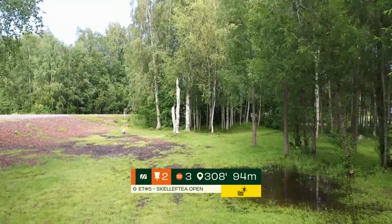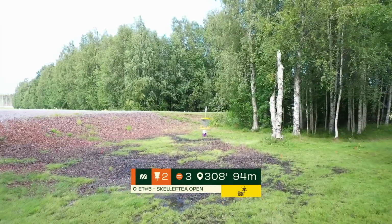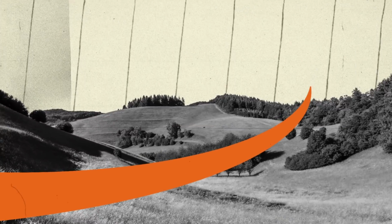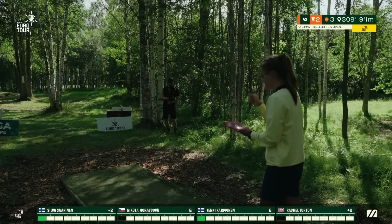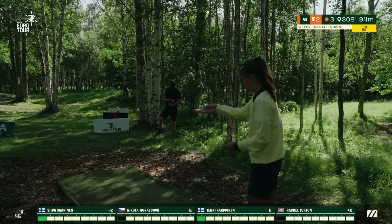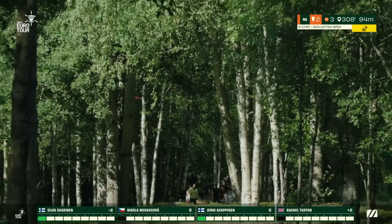You could see when the drone was flying it was quite swampy. The sun has come out a little bit, but still very much a wet ground. And as you see here, a slightly sloped green to the left with some mulch, and everything that goes too deep or too far left will find OB. So it's much more about hitting the gap for these right-handed players with a backhand and then letting the disc do the work to the left.